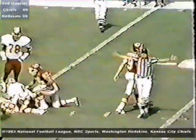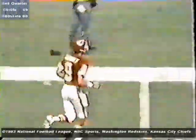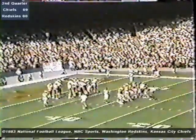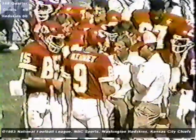Terrell Thomas, Kansas City with a timeout. You're right. Boy, they're not going anywhere on the ground. The Redskins have been too tough against the run. And certainly this is not an area to try and run the ball in. I think they ought to get their best offensive play, their strongest player against the other team's weakest player, and attack that area.